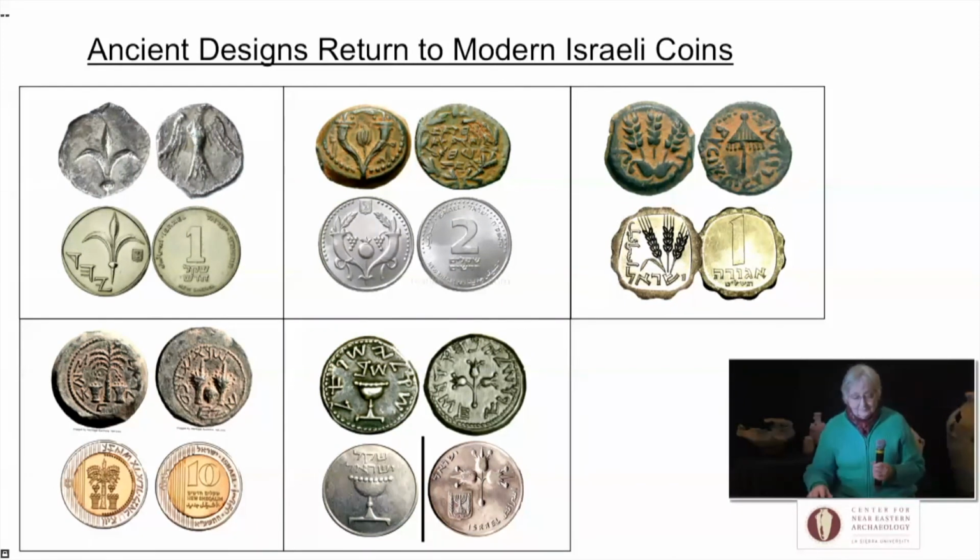Absolutely fascinating. As we move into our Q&A section, we've got a good question for you. This one asks, was there Jewish backlash to coins that had depictions of what might be considered idolatrous or Gentile motifs? Well, those coins were made in areas where there really wasn't a Jewish population.